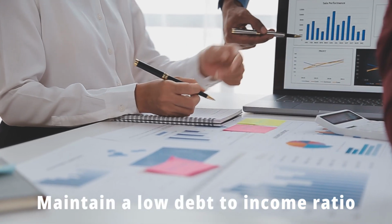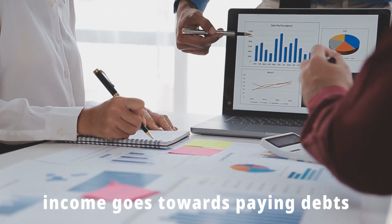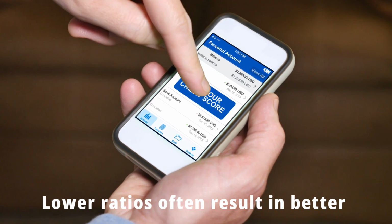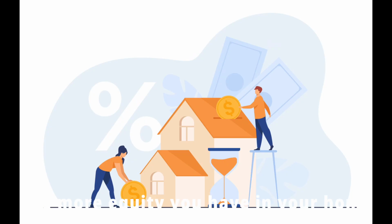Maintain a low debt-to-income ratio. Lenders look at how much of your income goes towards paying debts. Lower ratios often result in better rates. Have sufficient home equity. The more equity you have in your home, the less risky the loan is for the lender, which could result in a lower interest rate.